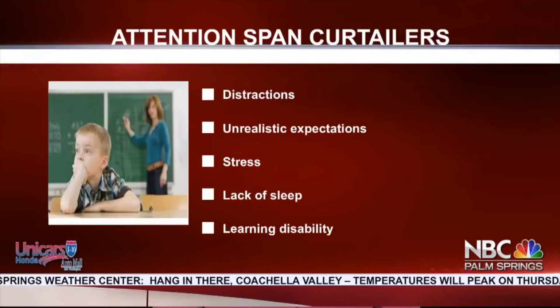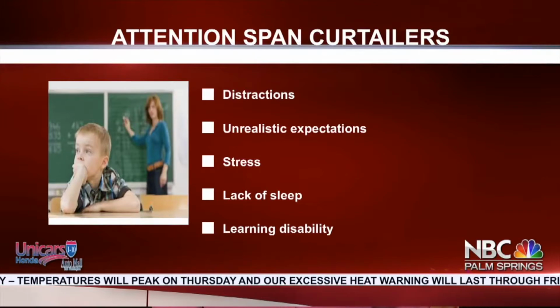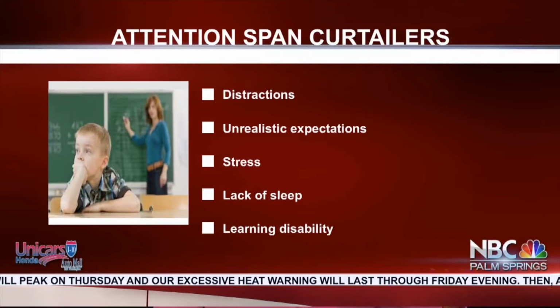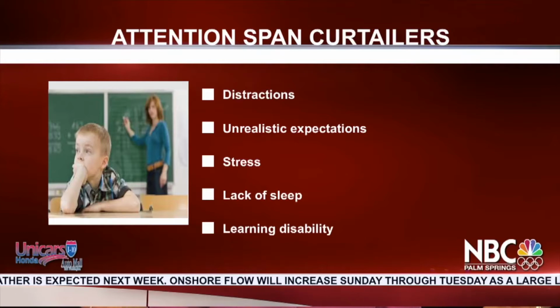First of all, keep distractions as much as you can to a minimum. That means the door always slamming, the dog barking, things that you can reduce because some of our kids are on edge as well as us. Keep your expectations realistic, because unrealistic expectations, meaning too high, escalates the worry, too low creates the boredom, and both of them reduce the attention span.